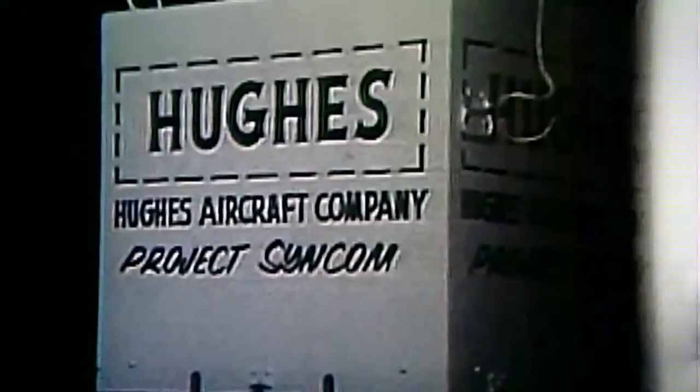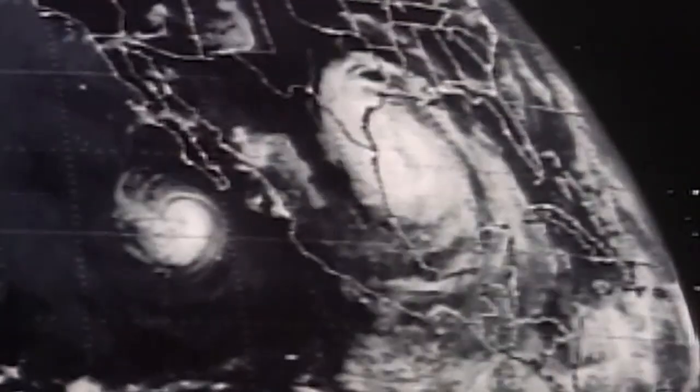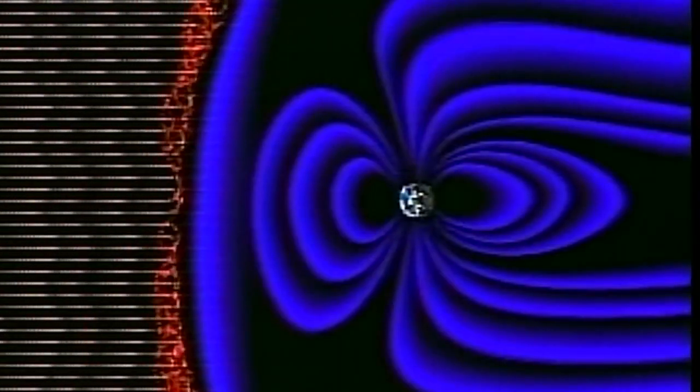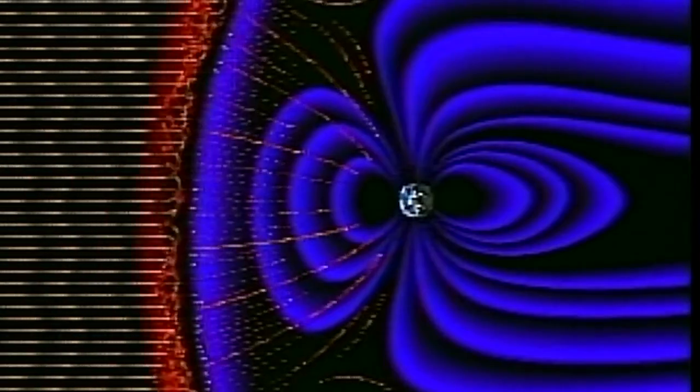AT&T's Telstar 1, the first commercial communication satellite, launched in 1962. And in 1963, SYNCOM 2 became the world's first geosynchronous satellite. TIROS, or Television Infrared Observation Satellites, provided the National Weather Service with humans' first view of the Earth's cloud cover. In orbit around the Earth, Moon, and Sun, NASA's Explorer satellites provided us with a deeper understanding of the solar wind, cosmic rays, as well as Earth's magnetic field and radiation belts.